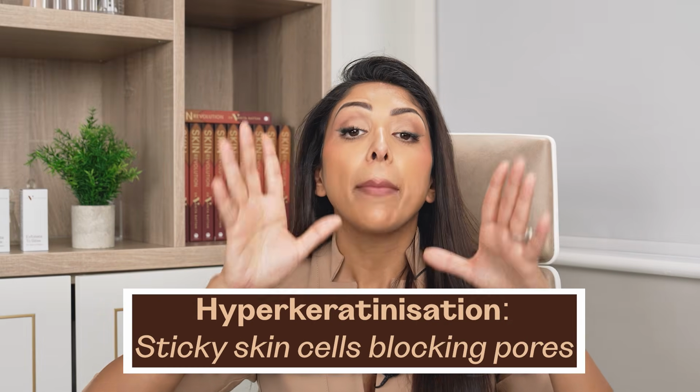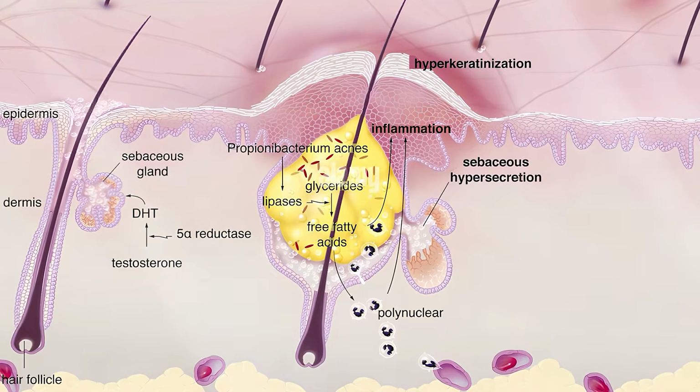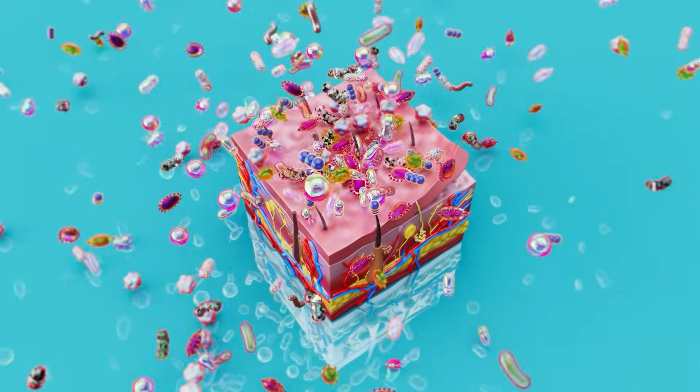Some people do. But what also starts to happen is something called hyperkeratinization. That's sticky skin cells at the top of the pore, which then forms a plug. Now imagine we've got this sebum that's filling up here and we've got a plug that's formed here. Guess what we're lacking? We are now lacking oxygen. And guess which bacteria loves to replicate when there's no oxygen? P. acnes bacteria. So now we've created like a pot for P. acnes bacteria to feed on all that sebum.